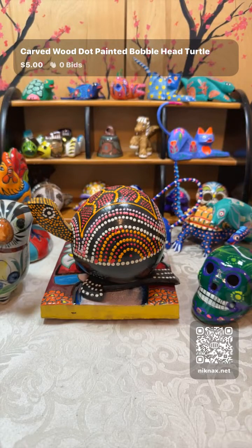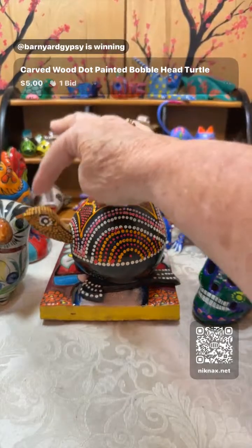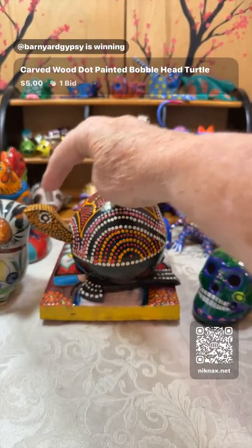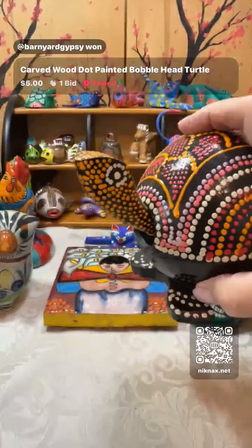Thank you for your bid, Gypsy. He's cute. I have another bobblehead. If you didn't see another bobblehead turtle, he's Tonala. So he'll be coming up unless you want me to pull him up right away, but he's cute as well. All right. Thank you, Gypsy. He's cute.